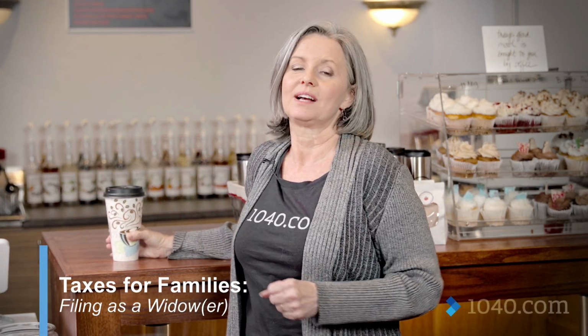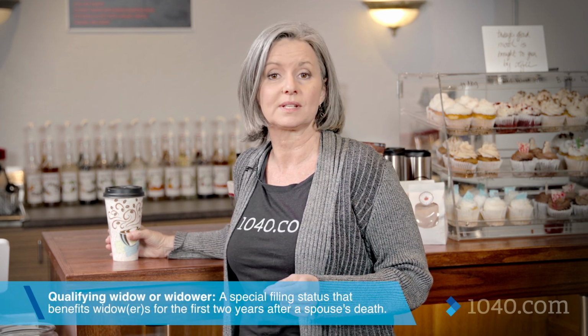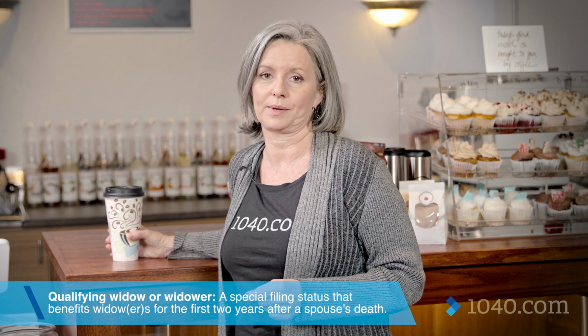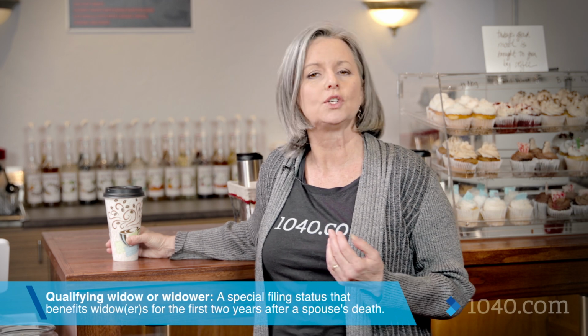The IRS provides an additional tax break if your spouse passes away and you're left with at least one dependent. But it's not your typical tax credit or deduction. It actually comes in the form of a short-term special filing status, which is called qualifying widow or widower. Here's how it works. You don't file as a widow or widower for the year that your spouse actually passed away. That filing status is for the next 2 years afterwards.